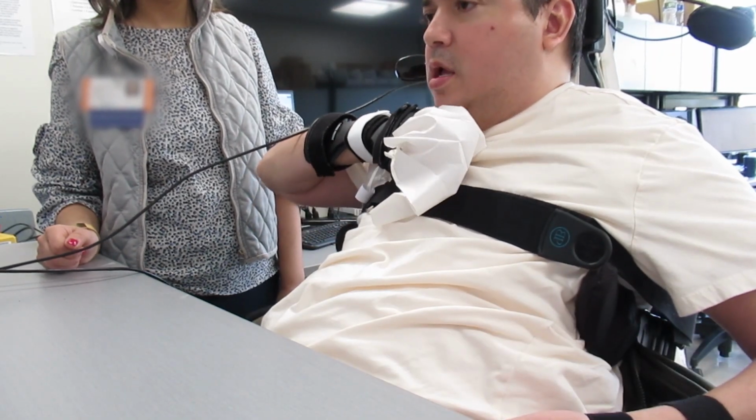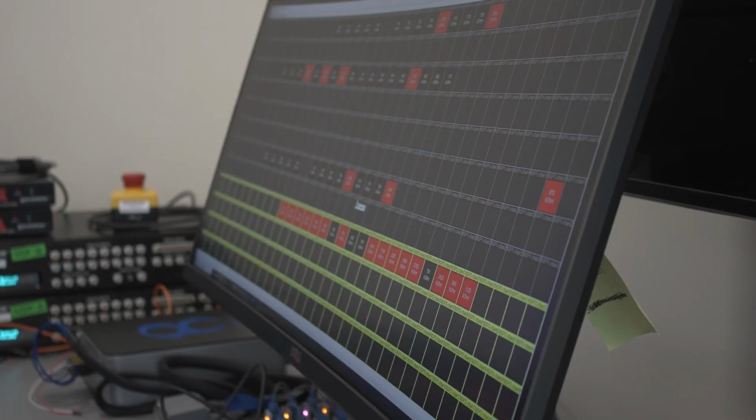For years, we have been wanting to really tackle the restoration of movement and the sense of touch and bring those together. And we've also wanted to create lasting effects. I think we're going to continue to see progress, and I think it'll be applicable to the millions of folks around the world that really need this technology.